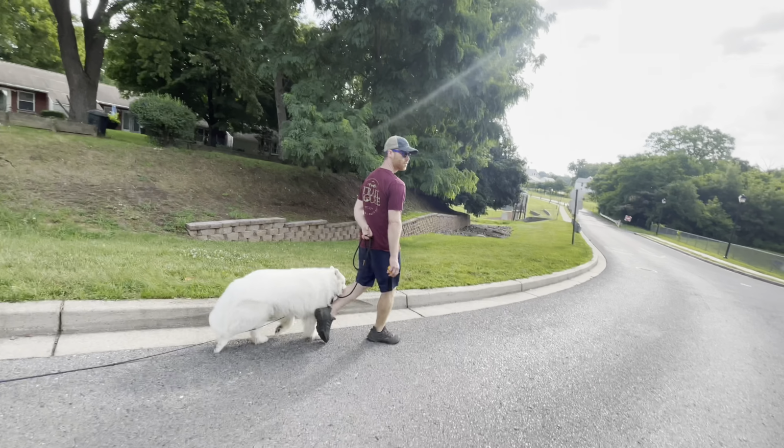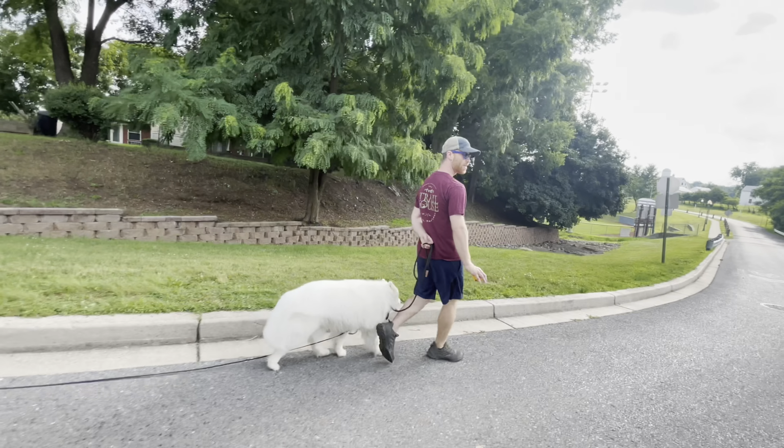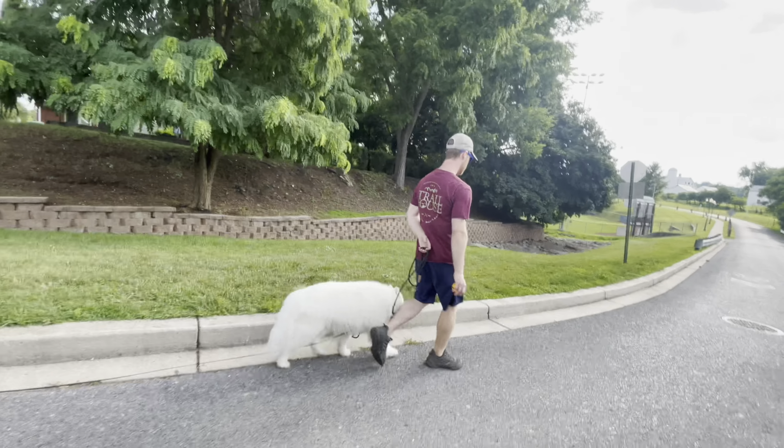She really falls into that pocket so nicely. Best she's ever felt. Oh my gosh. She looks amazing.